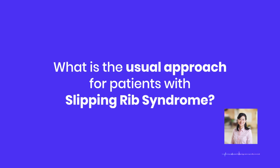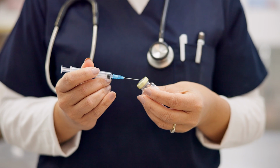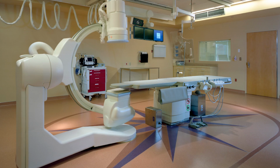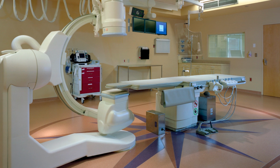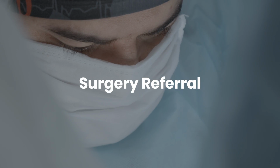So what is the usual approach for patients with slipping rib syndrome? Refer them to chronic pain. Chronic pain can do an evaluation and do an intercostal block, usually a steroid as well as a long-acting local. If they do get pain relief from the intercostal block with ropivacaine and dexamethasone, the next step is to refer them to interventional radiology for ultrasound-guided cryotherapy. If there's an actual response, the next step is to refer to surgery.